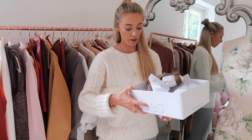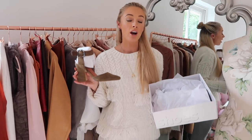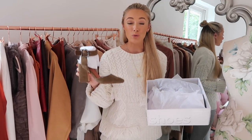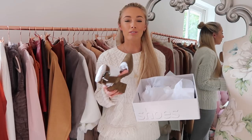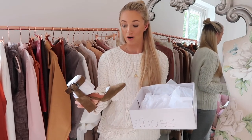All right, so first up we have a pair of shoes. Now I saw these and I immediately thought they'd be such a great way of dressing up a pair of jeans. Firstly, I love the fact that they're closed toe. I think that makes them a lot more versatile this time of year, autumn, winter, but also with jumper dresses, they're just going to be a really lovely ladylike way of really making that outfit a little bit more smart.